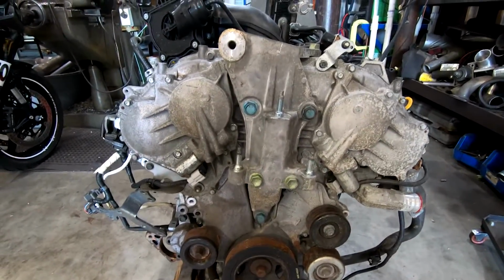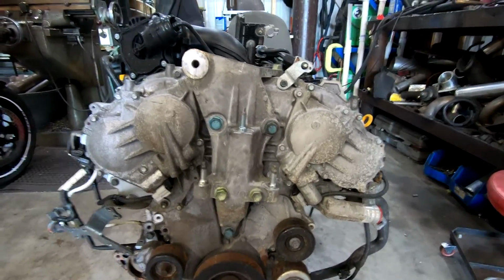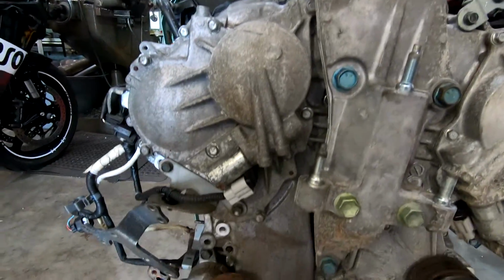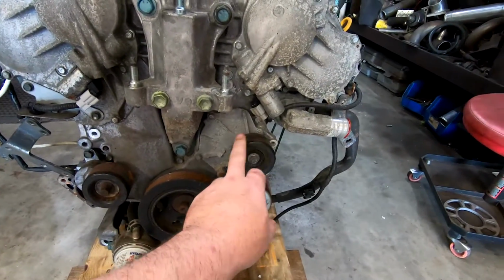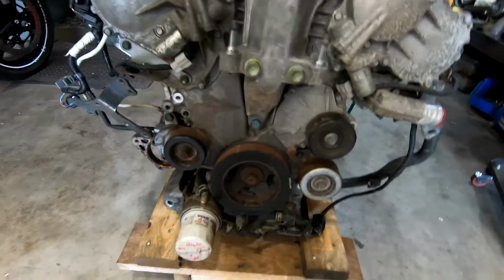This came out of a 2014 that was wrecked about a year and a half ago, so it did sit a little bit. The hood was still on the vehicle, but when vehicles sit, they tend to get a little bit of oxidation on them. Now, if this was horrendously oxidized and all the pulleys were rusted solid and everything else, you'd have to replace all these, but all these spin. So that's something good to look for.